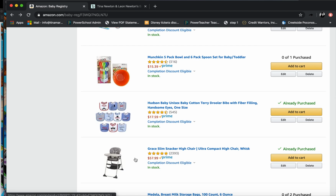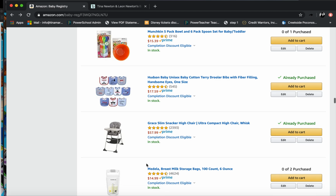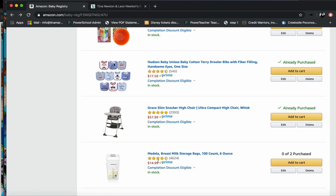We got this high chair. Love it. Again, you see high chairs for $150. This high chair was actually cheaper when we got it, about 40 something dollars. It's at $57.99 now. There's nothing special about this high chair, but we love it. He actually knows that once he's in there, he's going to get some food. So he definitely sits there and gets excited. He anticipates it.